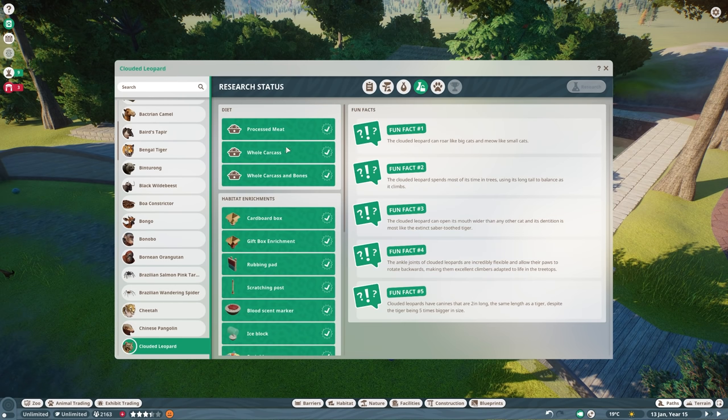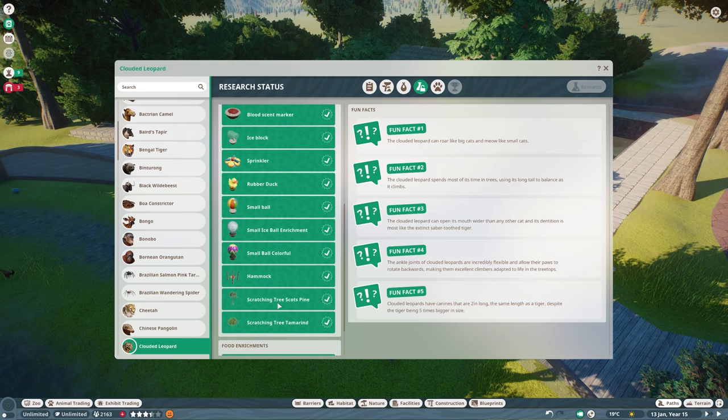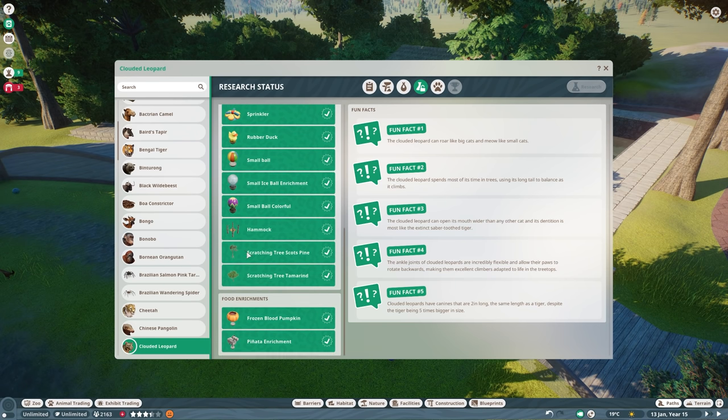I wonder many things. Processed meat, whole carcass and whole carcass and bones. All right. Nothing special about diet stuff typically. Over here we have the hammock and the scratching tree, both the Scots pine as well as the tamarind. We have got the hammock as well as the tamarind scratching tree in the enclosure, so hopefully we'll see some action on both of those. I really want to see the hammock animation especially. And then there's the frozen blood pumpkin and the pinata enrichment.